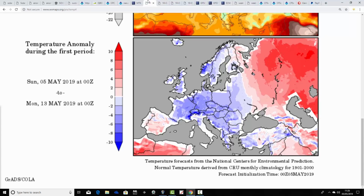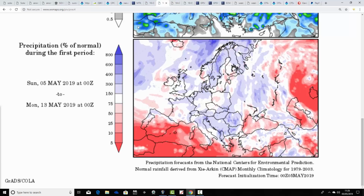Temperature anomalies from the 5th through to the 13th of May are below average, significantly so for the UK, for Ireland, through most parts of Europe too. So with this negative AO and NAO setup that we are in, northern blocking essentially, which is now also affecting the North Atlantic, which is something that didn't happen back in the winter, it means that we have really plunged temperatures down a lot. So a cold week coming up actually through most parts of Europe, particularly notable at night, of course.